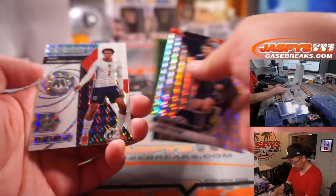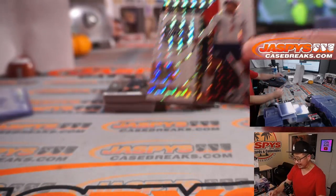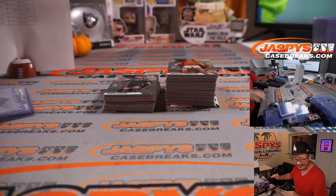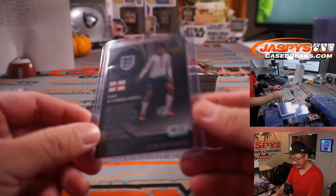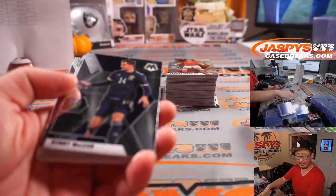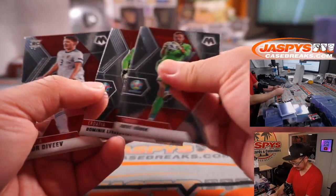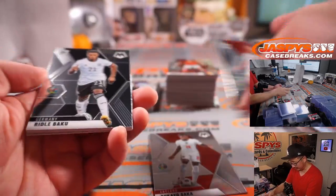Timo Werner for Germany. Big fan of Trent Alexander-Arnold. I'm not sure if this card's worth a whole lot, inserts anyway, but I like the Trent Alexander-Arnold, Liverpool fullback. Nick with England. There's another Bukayo Saka.